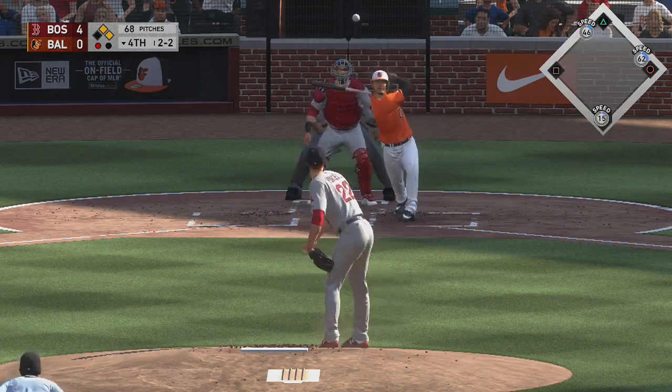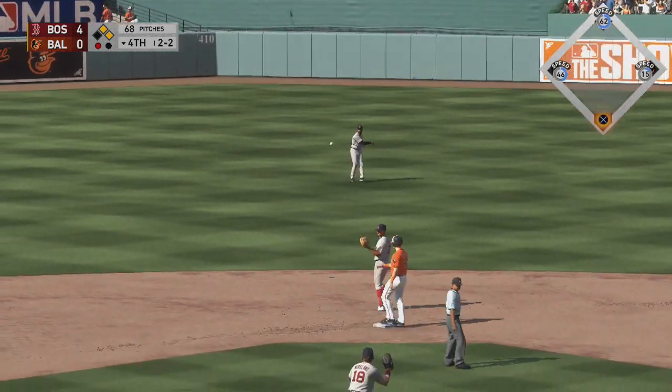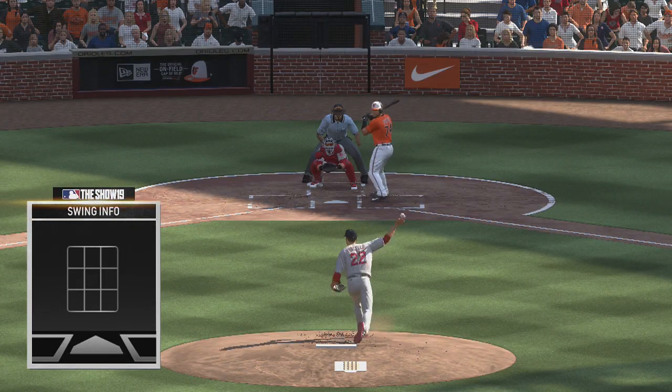The 2-2. Line drive to center field. That's in there. Base hit. And a good throw is going to hold that runner at third, so they're loaded now with only one away.